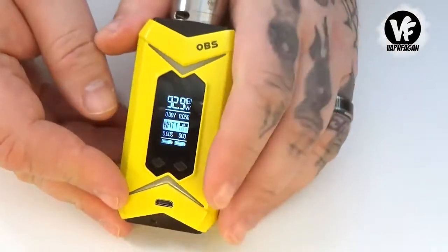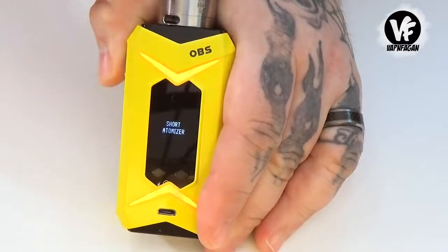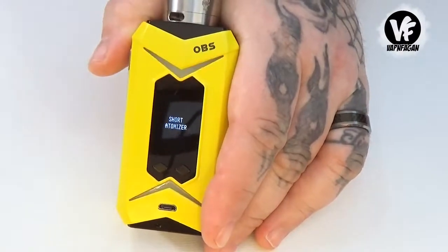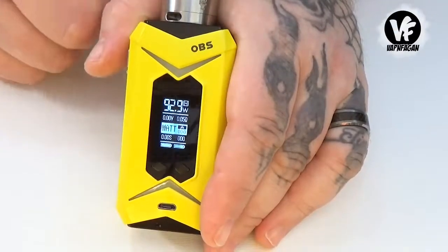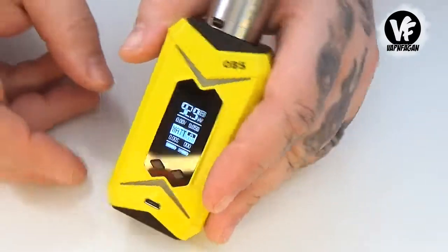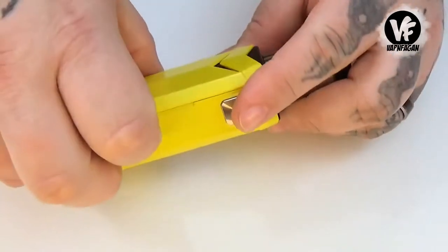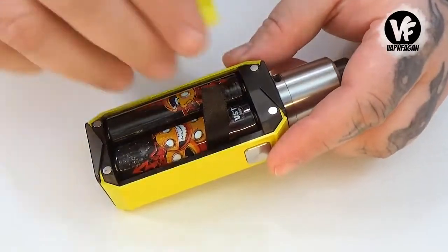The screen on it, the font was a little small, but it's a nice bright screen. I'm a huge fan of the LED lights. I know a lot of people don't like LED lights, but I love having the ability to change the color and the style of the LED lights. Of course, we got your micro USB port if people like to charge and update over USB. The battery door, nice, tight, solid battery door. No issues there. The batteries, everything was nice and solid with this mod.